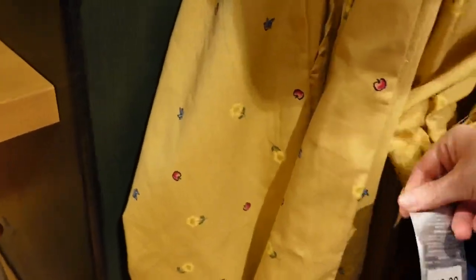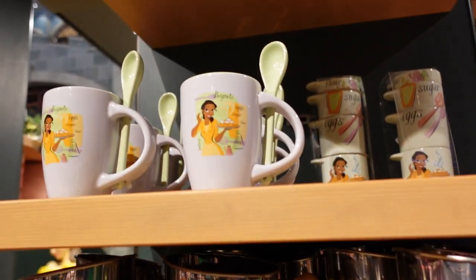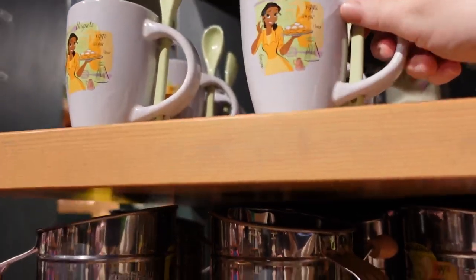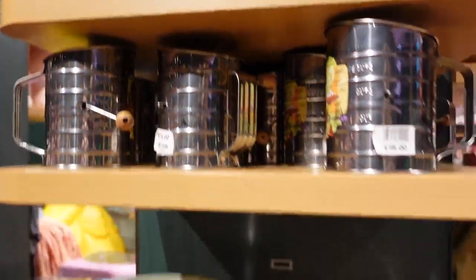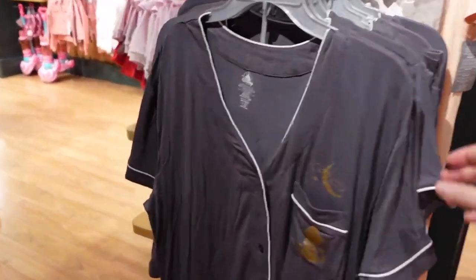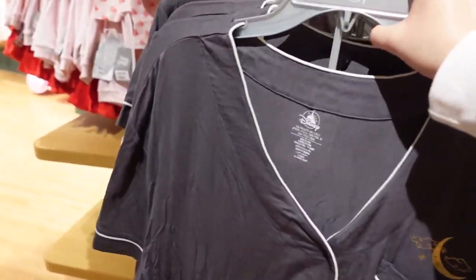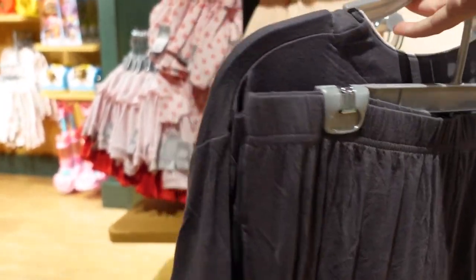And then what are these? Are these trousers? I think these are trousers. For £40. Tiana, beignets, egg, sugar and flour. This is adorable. A cup with a spoon at the side. £20 for that one. Be very careful. A big rolling pin. What is this? £30 for... Oh, is this Jasmine pyjamas? Oh, and they have shorts with it. Oh, I like that.